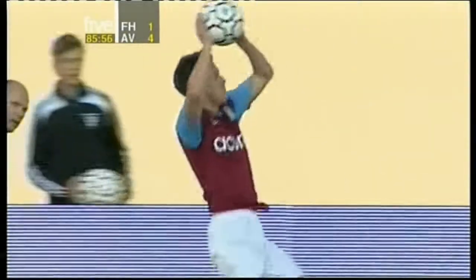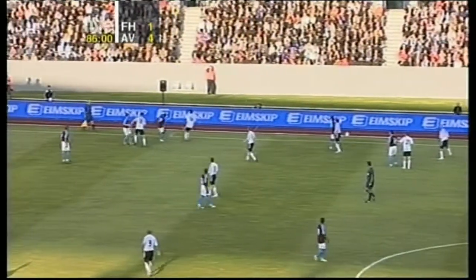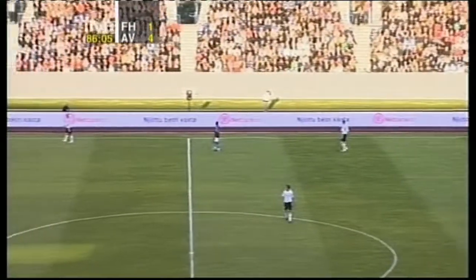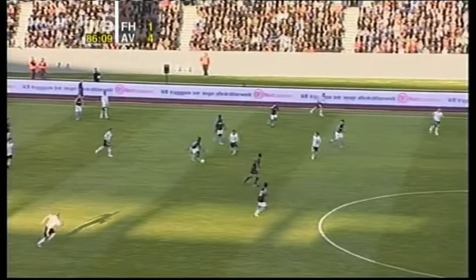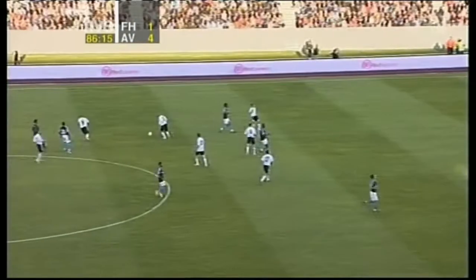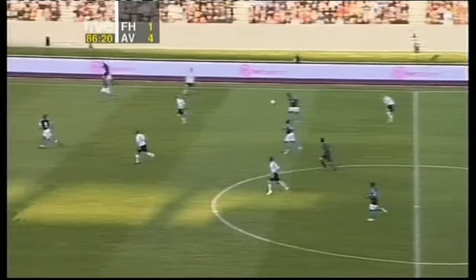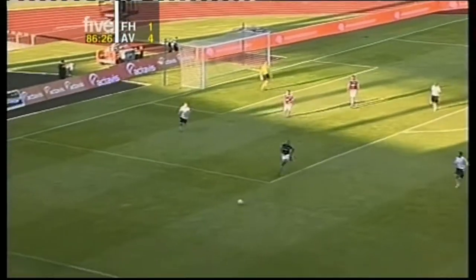The locals still banging their drums, still trying to add a little to the atmosphere here tonight. I think it will be their last European adventure for this season anyway. They can get back to concentrating on matters domestic after the small matter of going to Villa Park in a couple of weeks. Championship beckons for FH, so no doubt we will see them in Europe again next year. It's taken on by Wilhelmsson. It's a good solid challenge in the end by Gardner.